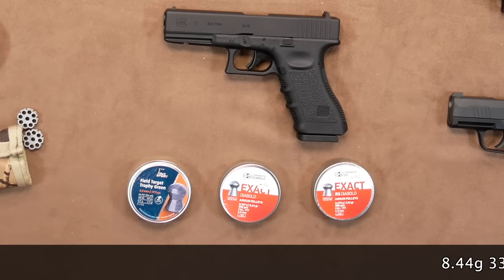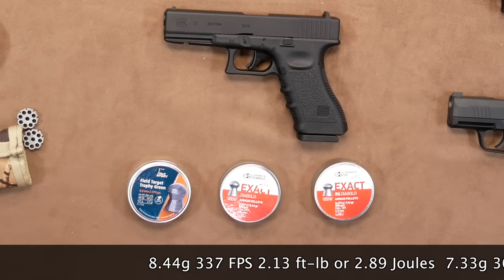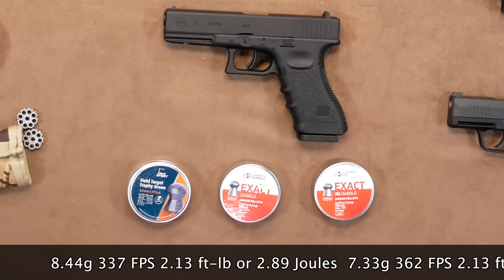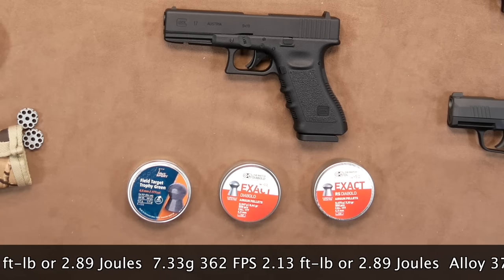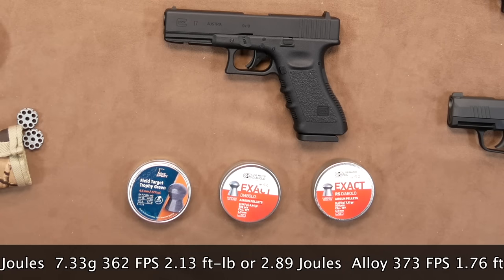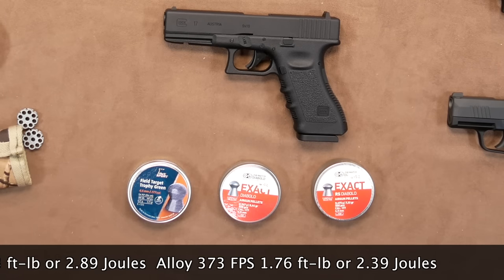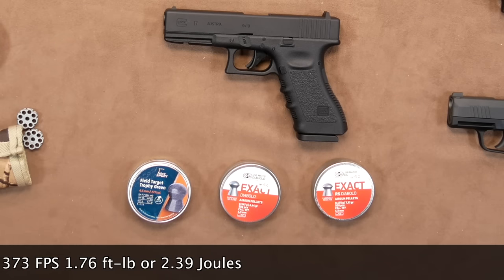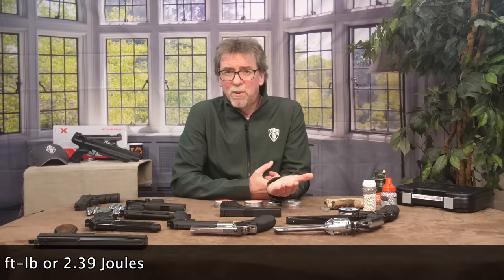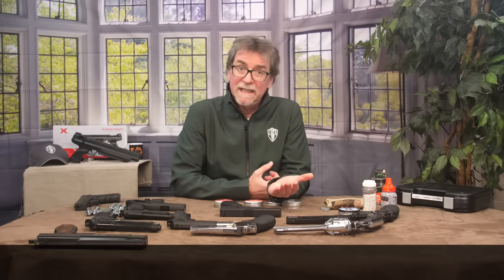These should definitely increase the velocity. Using the standard 8.44 grain, saw 337 feet per second, which equates to 2.13 foot-pounds or 2.89 joules. Shoot the lighter RS pellets and the speed increases to 362 FPS, and yet the power output remains exactly the same at 2.13 foot-pounds or 2.89 joules. Shoot the ultra lightweight alloys through it and yes, the speed increases to 373 feet per second, but the power level drops to 1.76 foot-pounds or 2.39 joules, proving the point yet again.